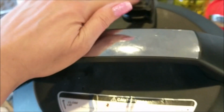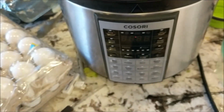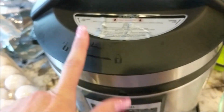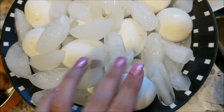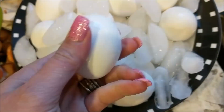I'm double checking my release. I'm going to turn this on and do 5 minutes. I'm actually going to do 6 minutes just to make sure because I have extra eggs in there. So 6 minutes and then do 5 minutes of the natural release and get those bad boys cooked. So I just have a little ice bath going for them, and I'm going to start peeling them.